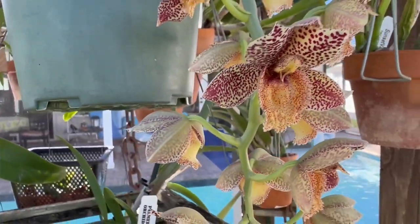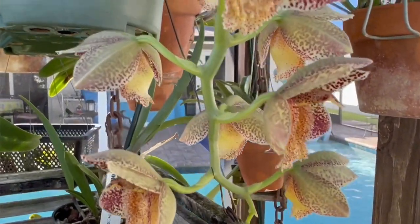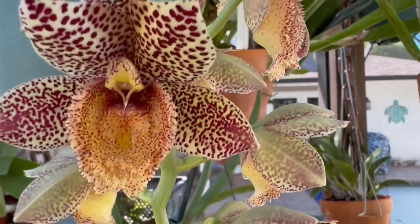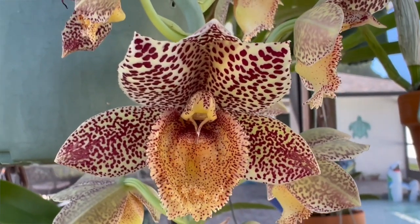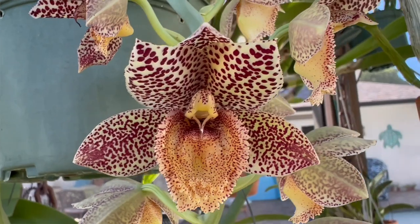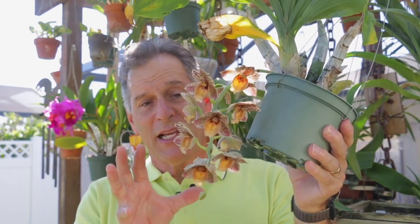This had another spike a short time ago. So this blooms a lot for me. Lots of spots, really nice. I haven't crossed any Catasetums yet. I think this plant produced female flowers for me, and I didn't cross onto it at the time. But this is a real nice bloomer, and again, I really like the flowers.